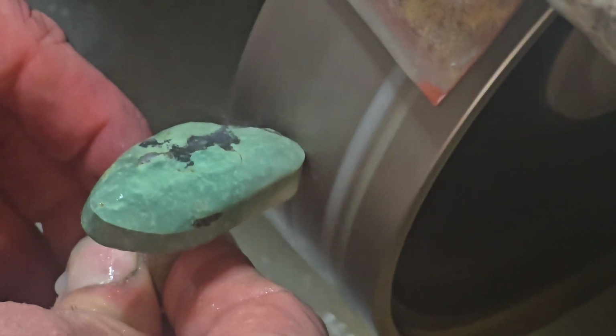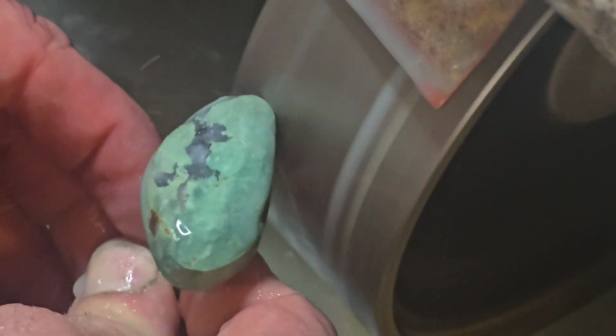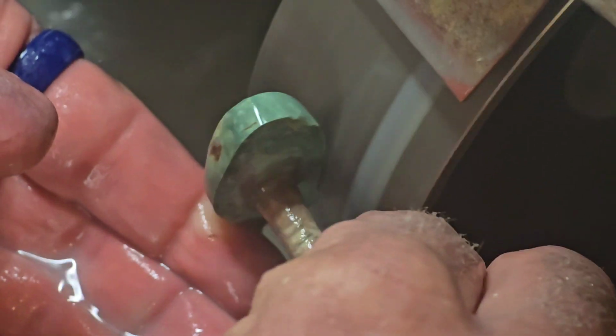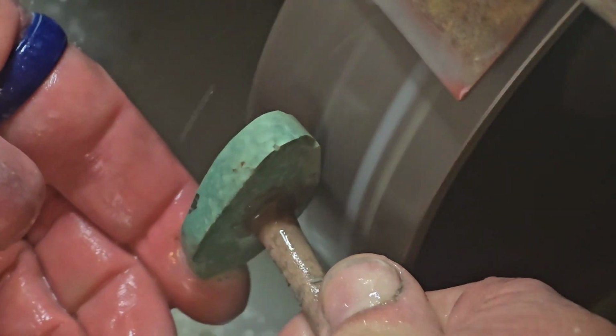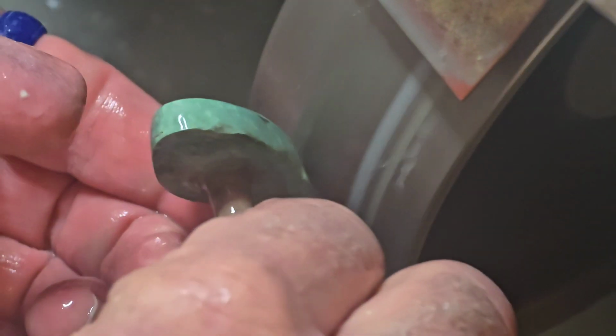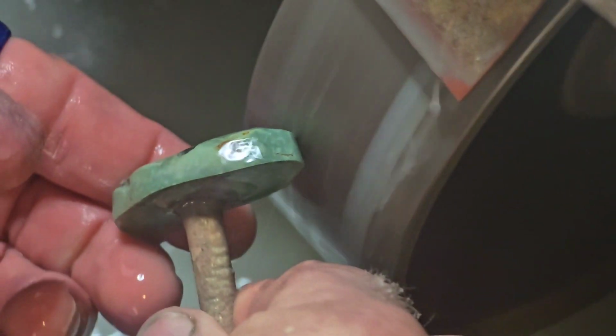Not crazy about it, but take a little bit off here and there and see if I can get it to where I like it better. Start cutting in our bevel and our girdle. This stuff is hard and it's a big stone, so it cuts slow. Basically the lowest spot is right there, so I'm cutting everything to match it.